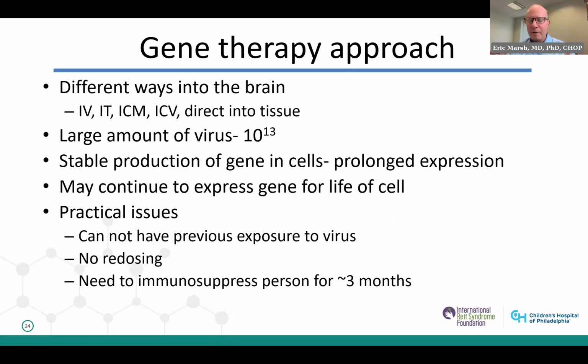You need large amounts of virus. If you remember from high school math, scientific notation, when we talk about these viruses, we talk about the number of copies in scientific notation. So this is 1 times 10 to the 13th copies. So 10 to the 6th is 1,000,000 copies. It's an awful large amount of virus, but you need that much to get it into all the cells in the brain.